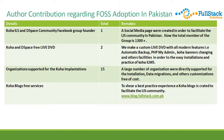I have also supported more than 15 organizations to implement Koha in their libraries. I helped them with data migration, through online services, through Skype, through TeamViewer, and other services. I have also created blogs where I can share my best experience with the LIS community. So these are the services which we provide in Pakistan for the promotion of free open source software.